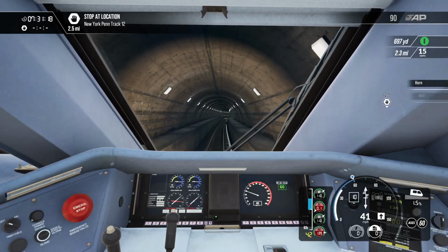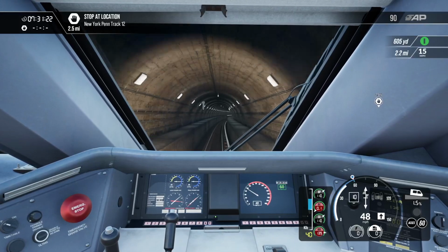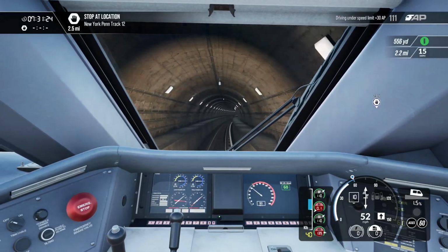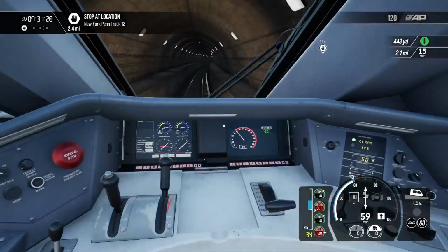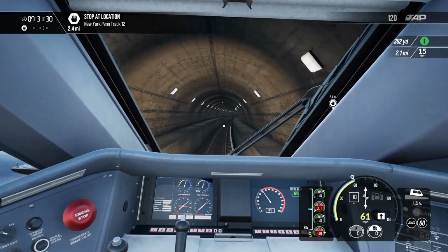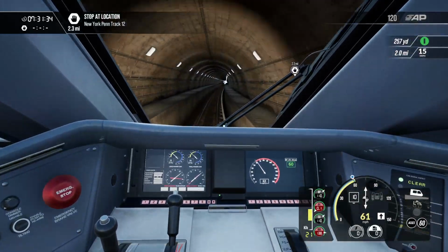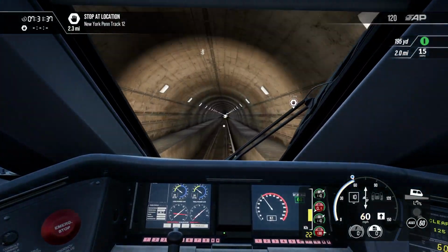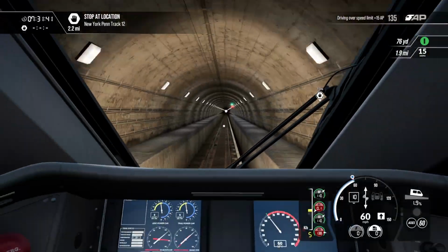Although I don't know why you'd want to blow your horn while going in a tunnel, but whatever. Oh yeah, tunnel lighting definitely looks better. However, there's still this blue thing. Oh no, there's a screen flickering. Disappointing. Won't see white at the end of the tunnel. Yeah, I call bullshit on that one.